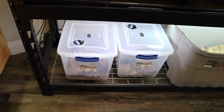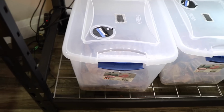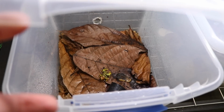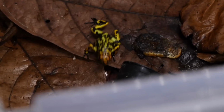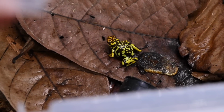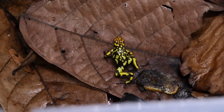We're actually going to feed them right now. So I have 2 there, and I also have 1 more over here. We're just gonna start with this one here, trying not to scare her. She's the probable female, so it's really important that she decides to eat. And as you can see, she very happily is.